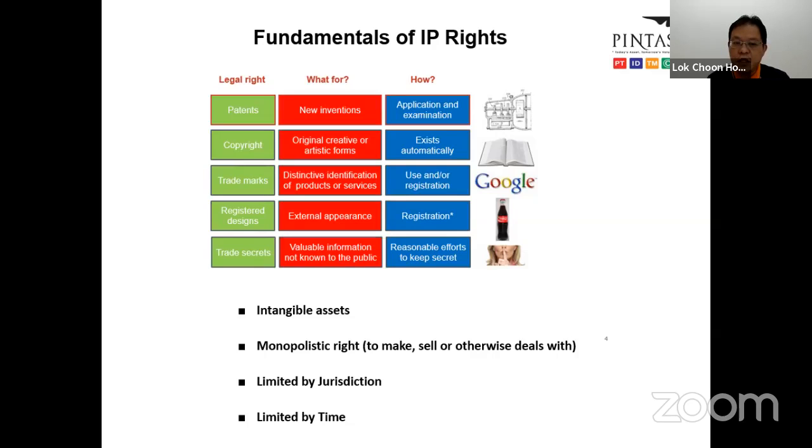And because these IPs are monopolistic rights, it's a legal monopolistic right, it can only be granted by each government, each sovereign authority. Therefore, it is limited by jurisdiction. So if I want a protection in the US, I need to go to the US government. If I want a protection of my idea, ownership of my idea in China, I need to go to the China government. So it explains why IP is a jurisdictional right.